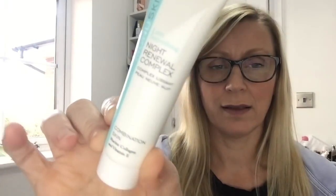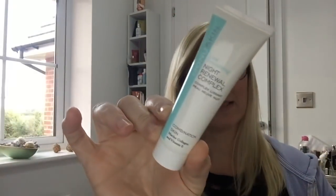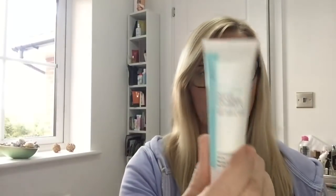So first thing I can see is, so it's a Monu Skin Night Renewal Complex. There we go. And let's just see what that says there. It's 30 mils in here. It was a good size, to be fair. There's 30 mils.